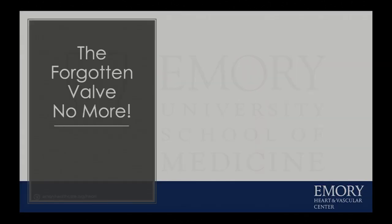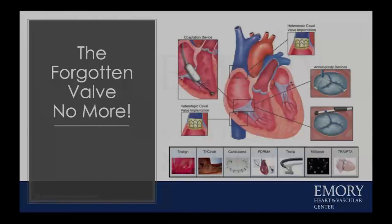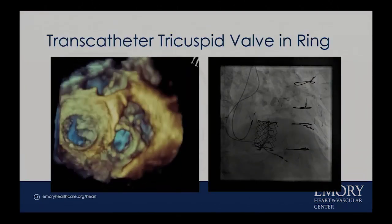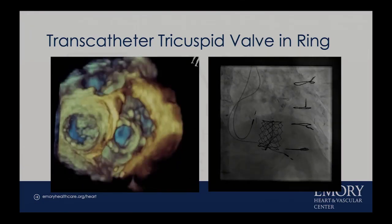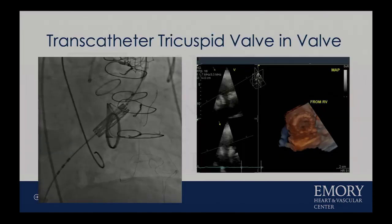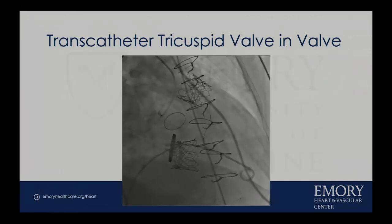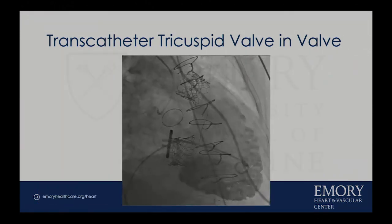Not to be forgotten, the tricuspid valve is another potential area of further investigation. It's the forgotten valve no more, and as there are many options for mitral interventions, now the tricuspid valve similarly has clips and annuloplasties and spacers and various ideas to try to decrease tricuspid regurgitation. You're also able to place a valve inside of a failed tricuspid repair, which we do frequently here at Emory, as well as in a failed replacement. So we have lots of options for transcatheter tricuspid therapies, many of which are being investigated.